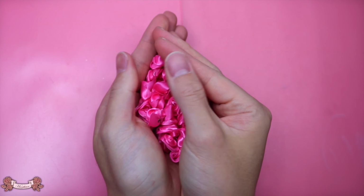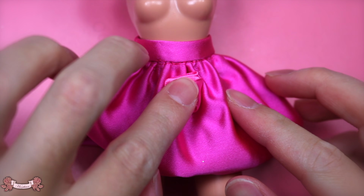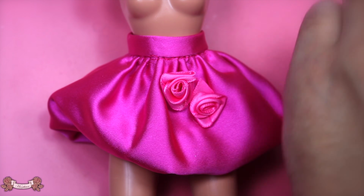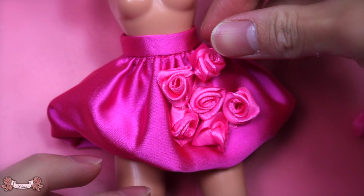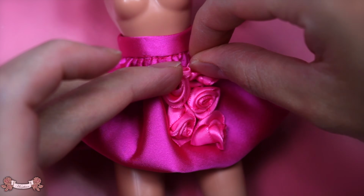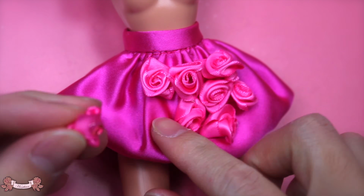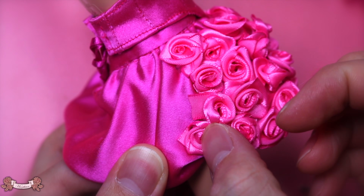I mean, the only thing I need to work on is add roses to it, because everything else is done. So I am just gluing a bunch of roses onto this bubble skirt. Chappell's skirt is actually a little bit more subtle than this one, and from afar it's gonna look just kind of like a texture, and I believe the roses are a part of the fabric, but it's a little bit difficult to get that onto doll scale, so using these roses will suffice.